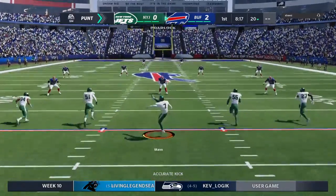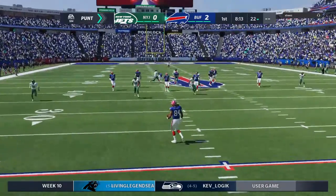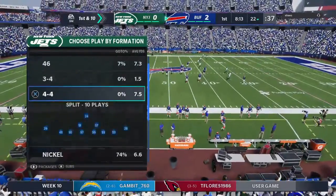So how's that for an interesting way to start this ball game? First drive of the game, and you go backwards all the way into your own end zone? Guess it kind of makes you wonder what else we might have in store here in this one.